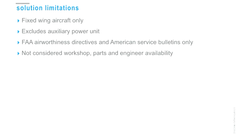We are also, in this particular phase, not considering the workshop availability, the parts and specialist availability, to keep the model simple. But these are problems to solve in future.